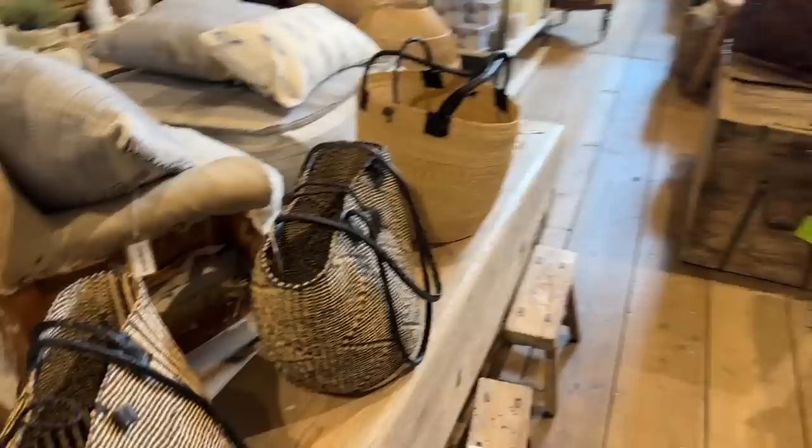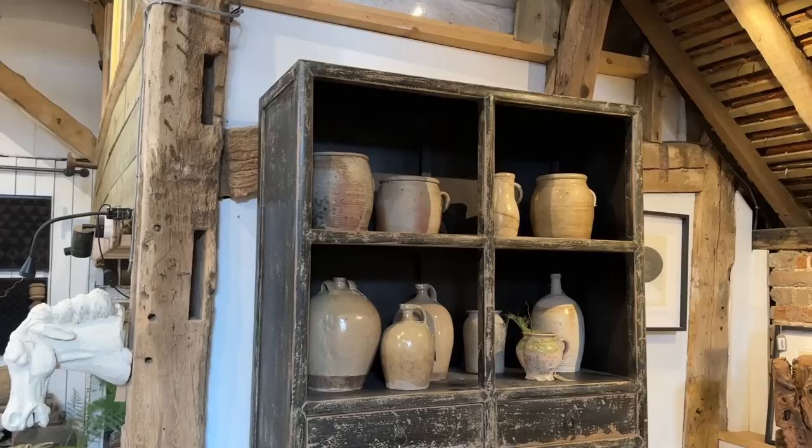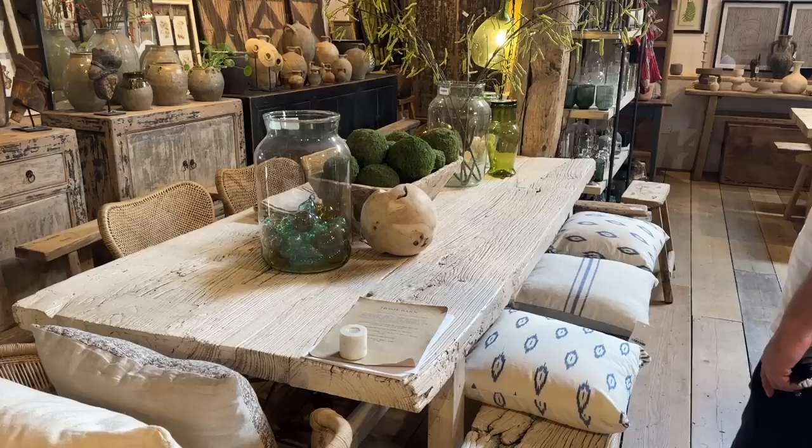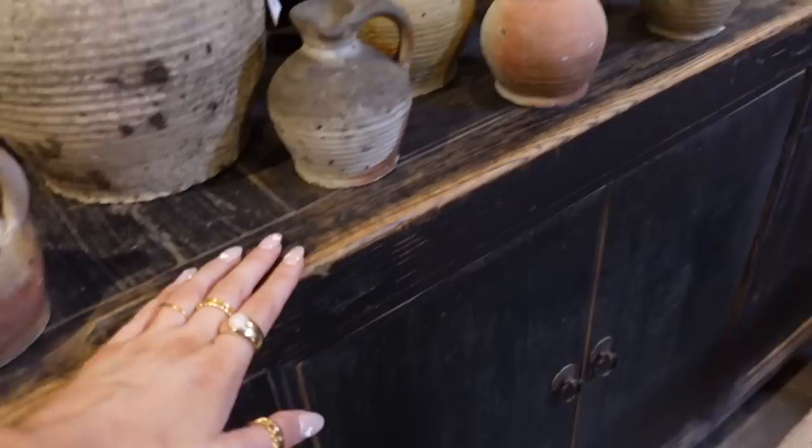Oh, these bags are nice. I actually really like that. I think that's gorgeous. Gosh, I don't know which direction to look first. I love that. It's really nice. We're killing time. Different sized vases, so pretty. And these, it's a lovely vintage sideboard, nice. Isn't it? Really nice, isn't it?